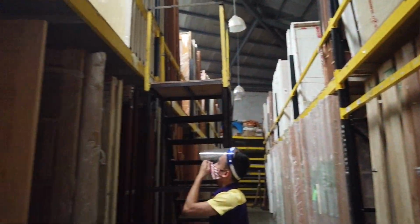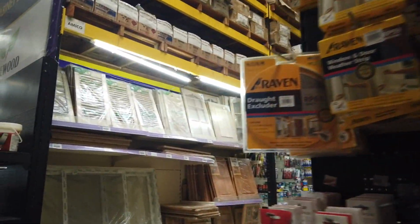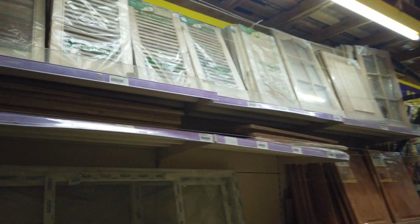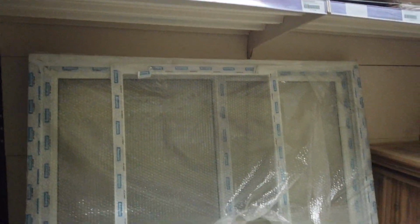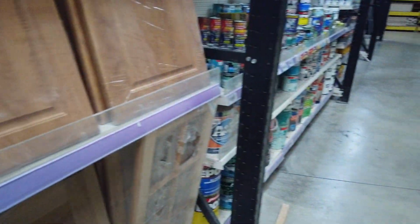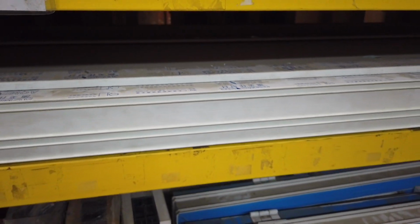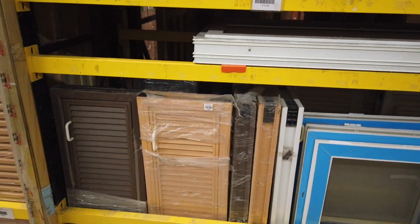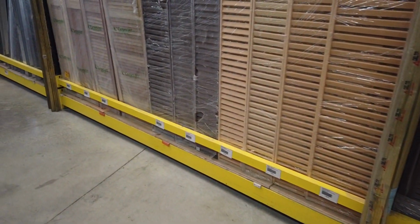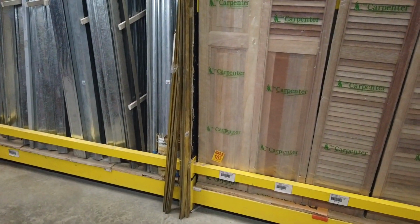So I'm here to look at the windows as well. Where are your windows? So these are all the PVC ones, ready-made. These are the kitchen cabinets. So these are all the windows that they have, the only ones they have. So this is all they've got. That's why I said it's limited, because in my videos you can see that I have been to places where they sell windows.